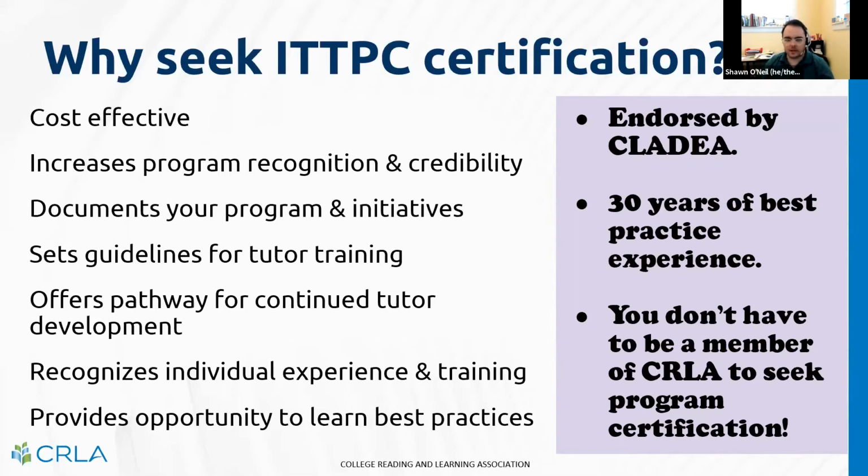One of the big things that also documents your program and initiatives, and it makes you, I don't want to say makes you, but it makes you do that on a regular basis. We mentioned earlier, I'm swamped with work right now. It seems like there's always something going on. And because I know that my CRLA certification comes up regularly, it gives me that time to sit down and go, let me document what's going on here, how I do this and what I do. So it's kind of like climbing out of the trenches to actually say what we're doing in the trenches. And that way, if I ever get hit by a bus or I leave my position, there's breadcrumbs for the person that replaces me. We have set guidelines.